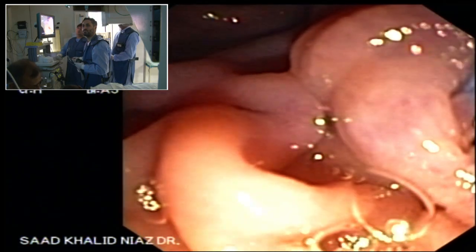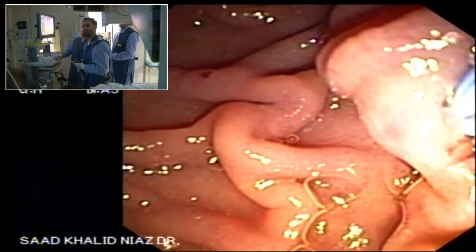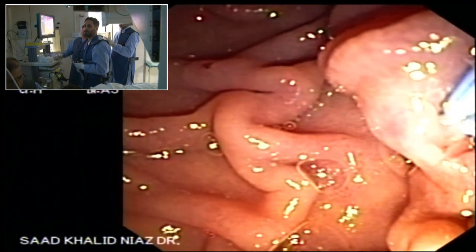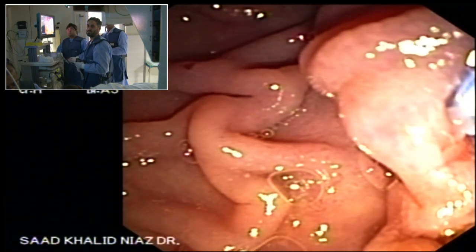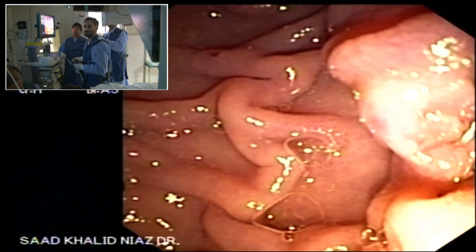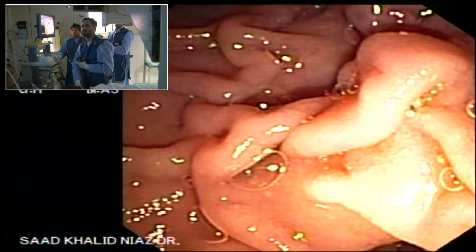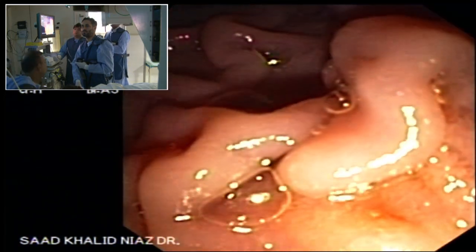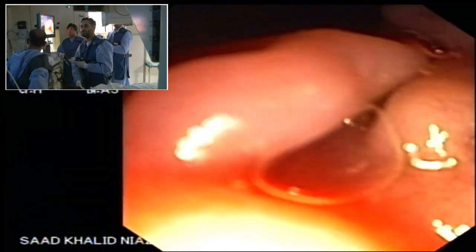It's a very tight approach you are getting, because the problem here is you are doing it blindly, and that is bound to have problems. Now disengage, withdraw your cannula, and try to get a better position before you touch the papilla. Every time you touch the papilla, you irritate it.